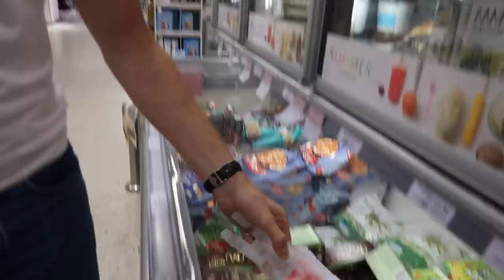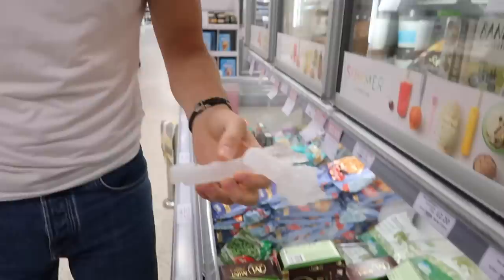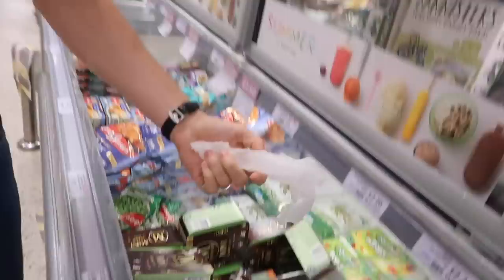Oh my god, that looks like an ice lolly, that's fab in itself. What is going on with this freezer? Jim just wants all the ice. Lick it, I dare you. Yeah, it smells like really old ice.